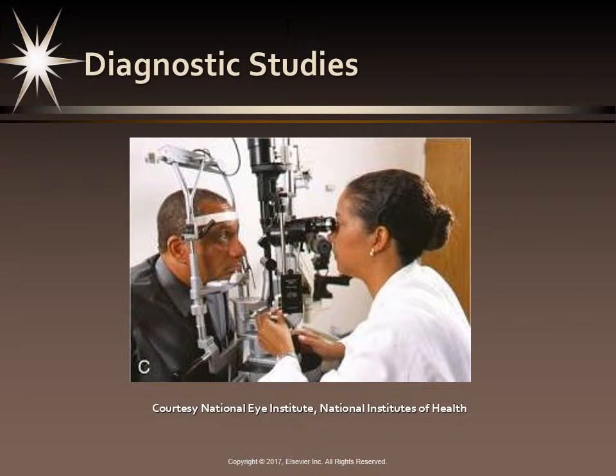Diagnostic studies can be completed with slit lamp microscopy, peripheral and central vision tests, and ophthalmoscopy. In open angle glaucoma, slit lamp microscopy reveals a normal angle. In angle closure glaucoma, the examiner may note a markedly narrow or flat anterior chamber angle and an edematous cornea, a fixed and moderately dilated pupil, and ciliary injection.